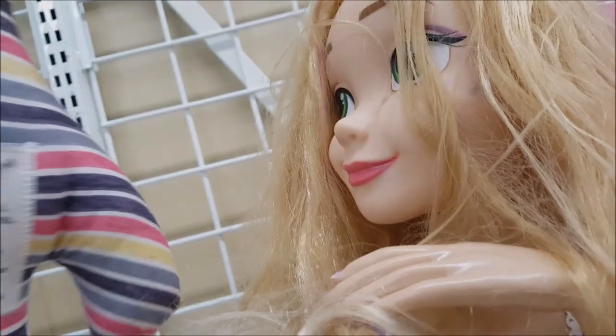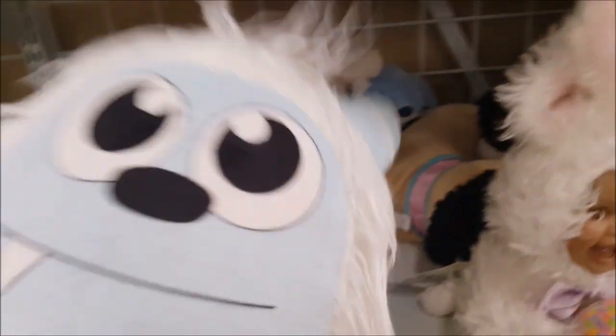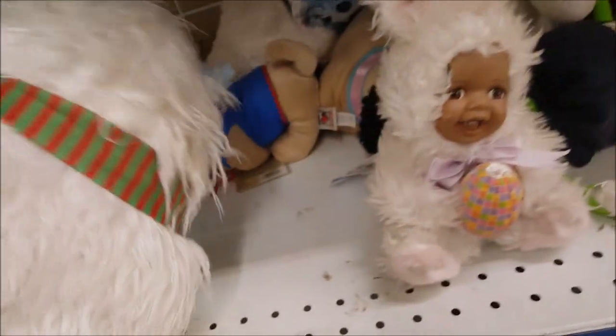Okay. Oh, yeah. One of those voodoo dolls. Okay, a lot of nice horses. A lot of nice horses, but we have some. We have so many. Oh, my gosh. Let's see. Look at this, guys. This looks like the abominable snowman.